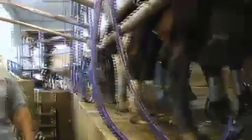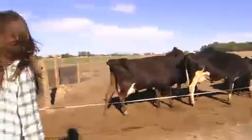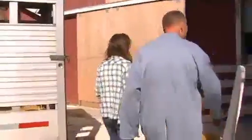The bull calf, or the male calf, is what we use in the veal program. The heifer, which is a female, will stay on the dairy farm to be a future milking cow. But to be a milking cow, they have to produce one calf per year. And like I said, the heifer, or the female, stays here. The bull, the male, would go with us. So today we're going to pick up some male bull calves for our veal program and start you on the whole process.